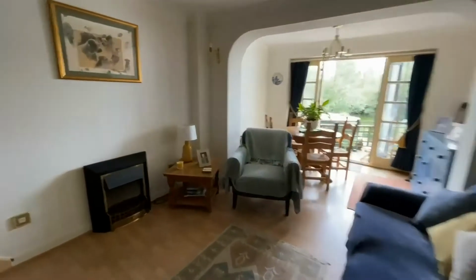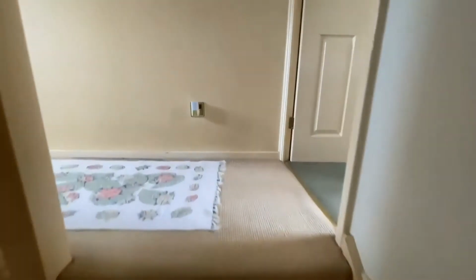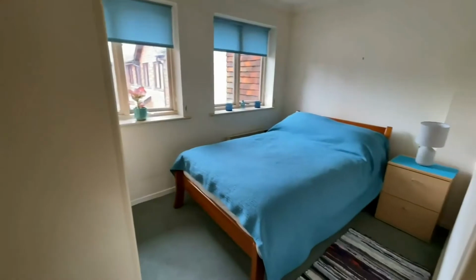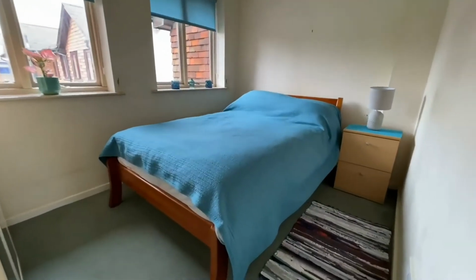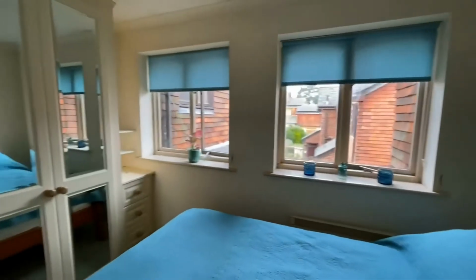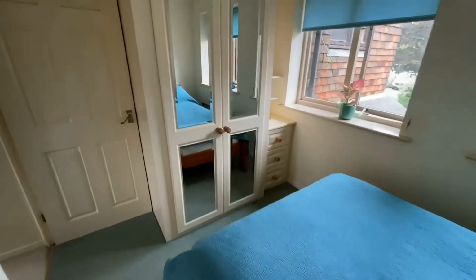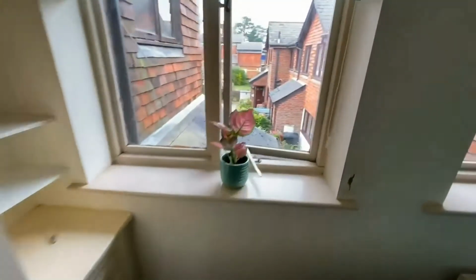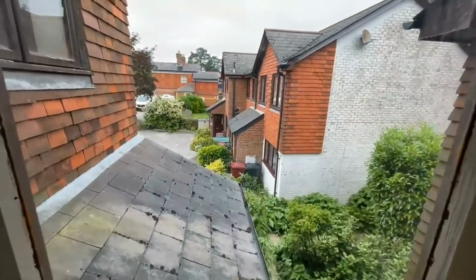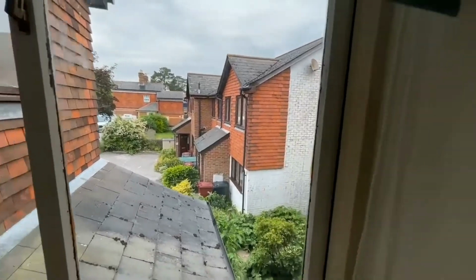So just 2 bedrooms upstairs, all but perfectly formed. Bedroom to the front, you can see, comfortably fits a double bed. We've also got the benefit here of fitted wardrobe and chest of drawers. So it all fits very nicely. Again, this house being staggered back, it's actually very private out the front. You can just see the neighbouring property there, just get a glimpse of the car park.